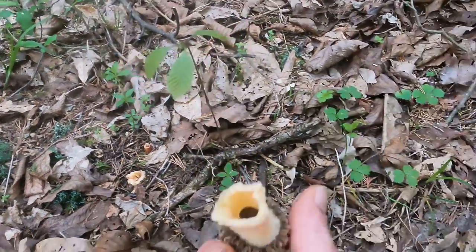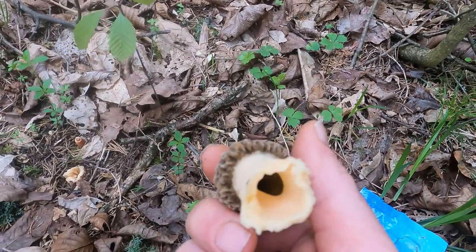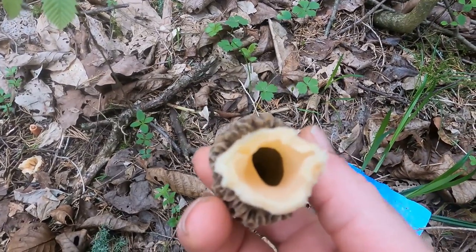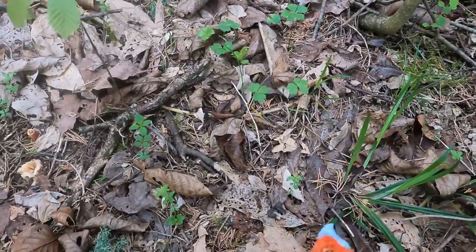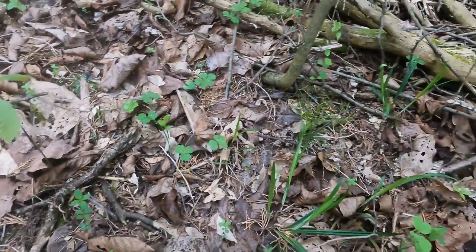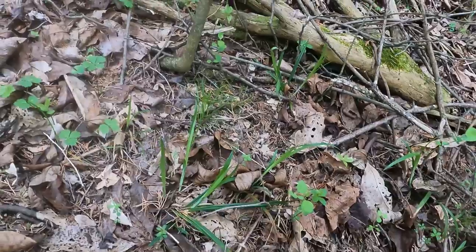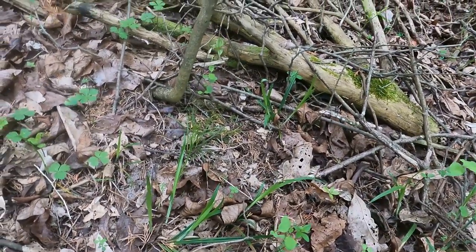Now, true morel mushrooms have a hollow stem. If you pick one that looks just like this and it doesn't have a hollow stem, it's a fake morel and it can make you sick. That's the only thing you have to know. If the stem is hollow and it looks like a morel, it's a morel. If the stem is solid and looks like a morel, it's not a morel.